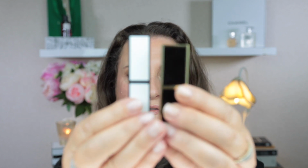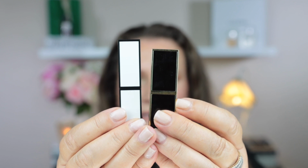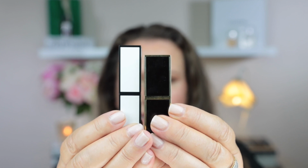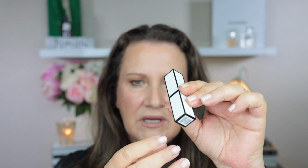So just to show you the differences with the packaging, here is the new one, and this is just a typical Tom Ford lipstick. So you can see this one is slightly thinner and just a little bit taller than the normal one. These lipsticks just have a normal clip closure, all very secure. These are made in Italy, and each lipstick has 3.3 grams of product. So I'll do swatches of these lipsticks first before I try them on.